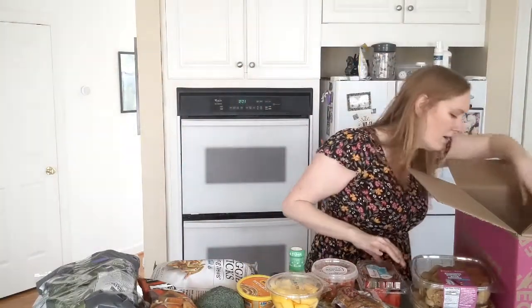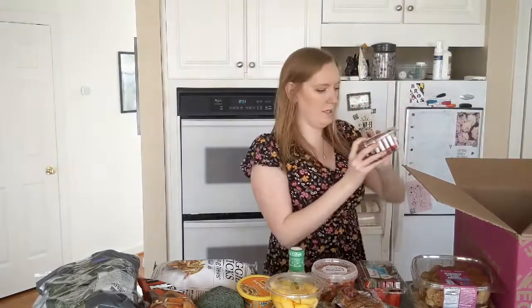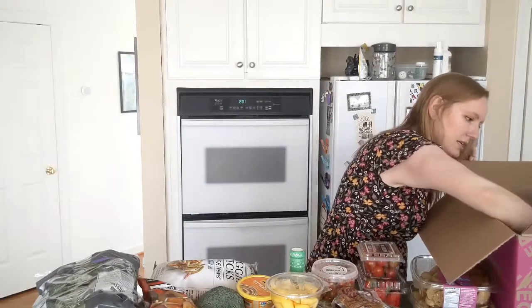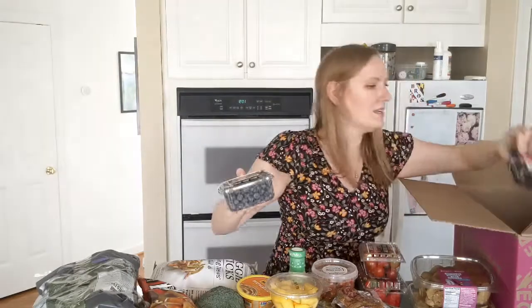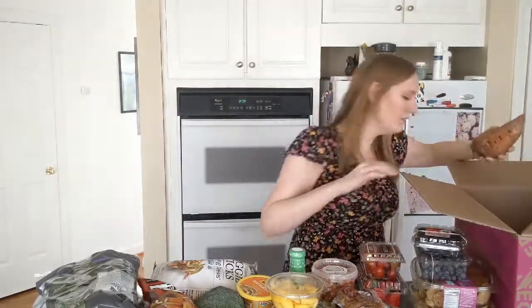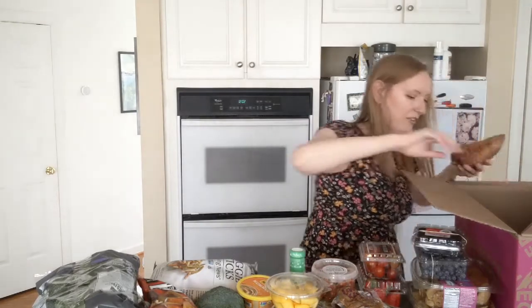Yay, fruit! Strawberries! And they look really good. Yay, strawberry season is coming. We've got tomatoes, mini heirlooms. I don't remember ordering these, but I love heirloom tomatoes, especially the little babies. So good. We've got blueberries, and I think your friends, yes, the blackberries. I am a blackberry person. My husband's a blueberry person. Together, we are fruity.